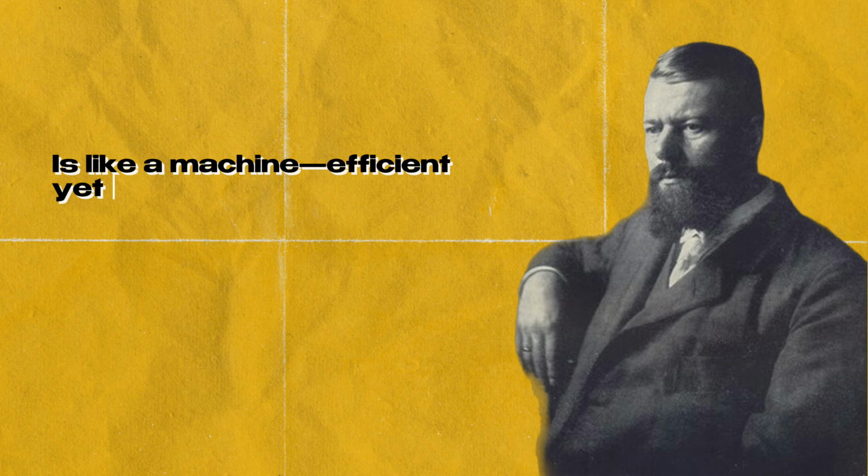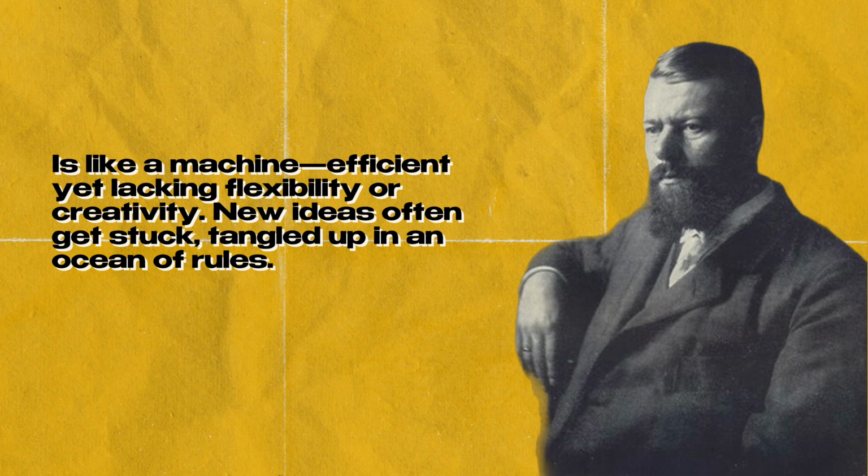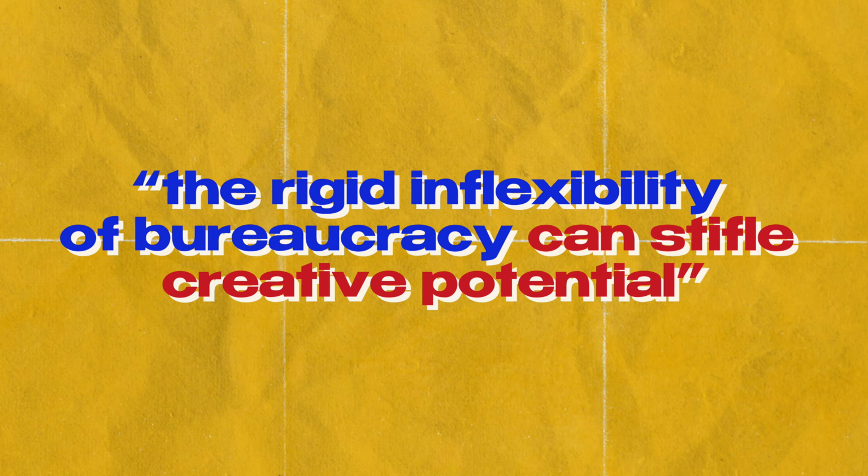Nobody has either the authority or the expertise to do so, while the actual implementers are kept far from end outcomes. This culture, described long ago by Max Weber, is like a machine, efficient yet lacking flexibility or creativity. New ideas often get stuck, tangled up in an ocean of rules. It's no surprise that the rigid inflexibility of bureaucracy can stifle creative potential. Organizations get used to their own rhythm, and any deviation, like a bold design choice or an unconventional interface, can be rejected by the immune system of established guidelines. There are also sociological factors. Government sites serve the full range of society, from tech-savvy youth to senior citizens, from business people to low-income households. Trying to satisfy absolutely everyone often yields a watered-down design.